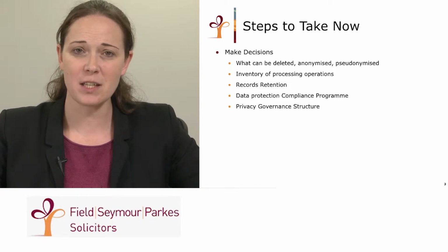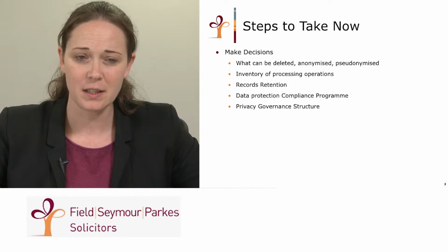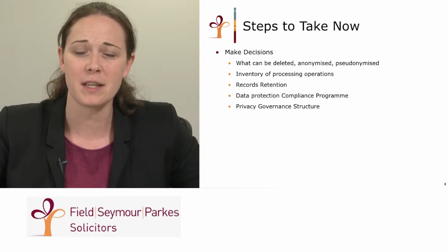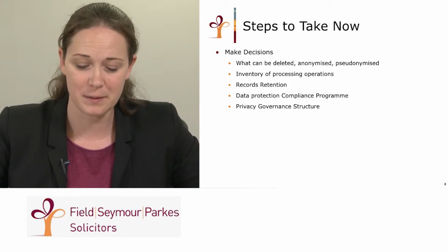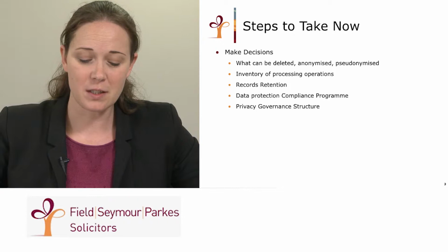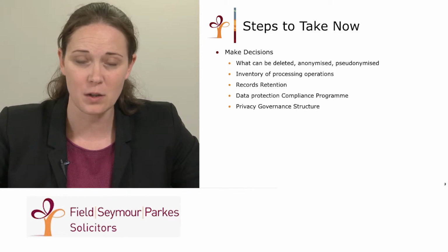Once you have an understanding of what your current data processing looks like, you can make some serious decisions about how you're going to be processing data going forward in compliance with the regulation's obligations, and also what steps you need to take to ensure that you are compliant. You will need to decide what data you're currently holding that can be deleted because it's no longer necessary to process it, or you are unlawfully processing it.